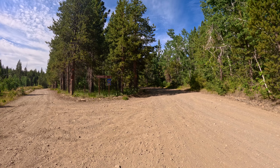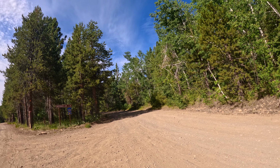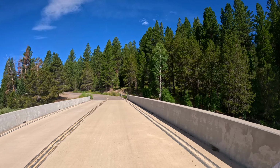It's 3 miles, and it says it's Sierra 350 County Road. However, we are going to continue in this direction. Okay, we're almost to Jackson Meadow Road. We're gonna cross the creek here. Then we're gonna cross 89 and head from the north side to the south side.